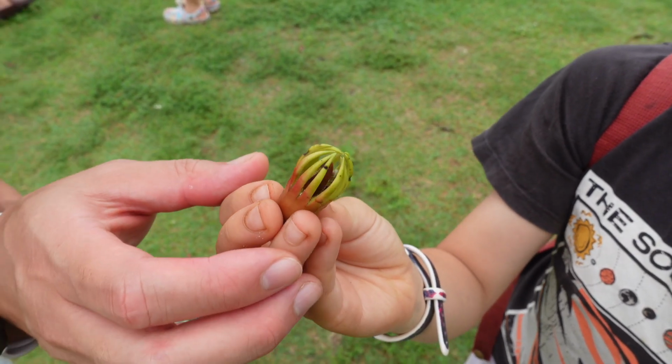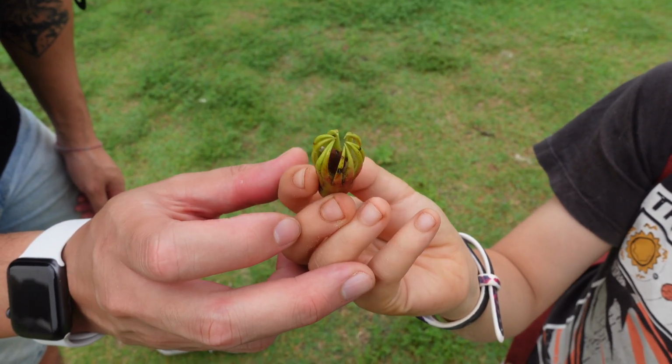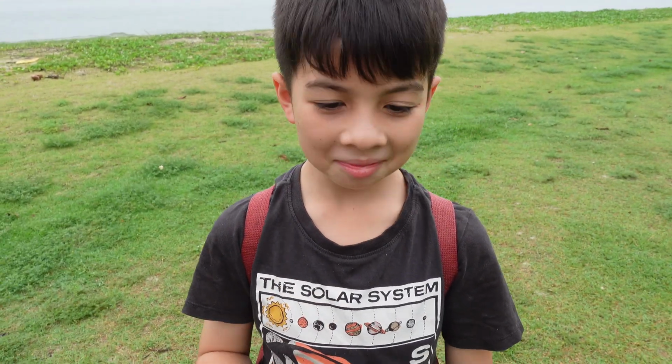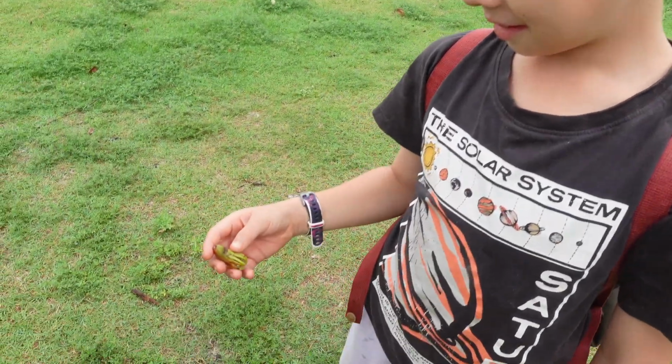First, I thought it was a toy octopus. Oh, that's amazing. That's some sort of seed. It looked like an octopus. You thought it looked like an octopus? Because it was laying like this way.